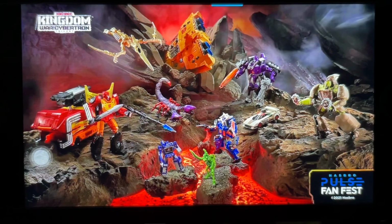So yeah, there you have it, folks. Those are my thoughts on the latest Transformers reveals from Hasbro Pulse FanFest 2021. Let me know in the comment section what you think of these reveals and what your thoughts on them are. I mean, are they stuff that really blew your mind away? Are you excited for these upcoming Kingdom figures?